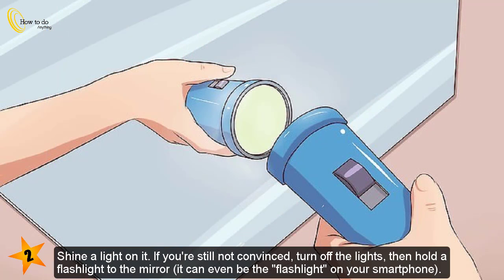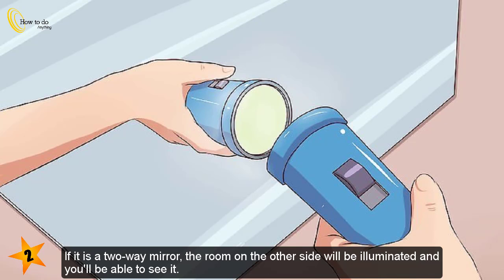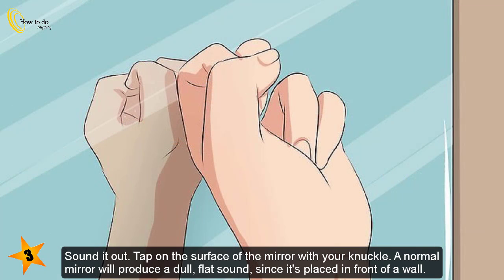2. Shine a light on it. If you're still not convinced, turn off the lights, then hold a flashlight to the mirror. It can even be the flashlight on your smartphone. If it is a two-way mirror, the room on the other side will be illuminated, and you'll be able to see it. 3. Sound it out.